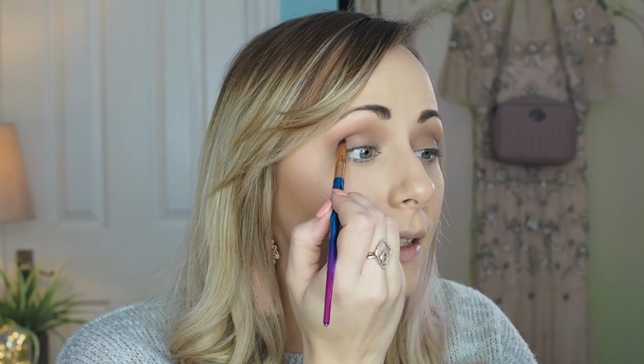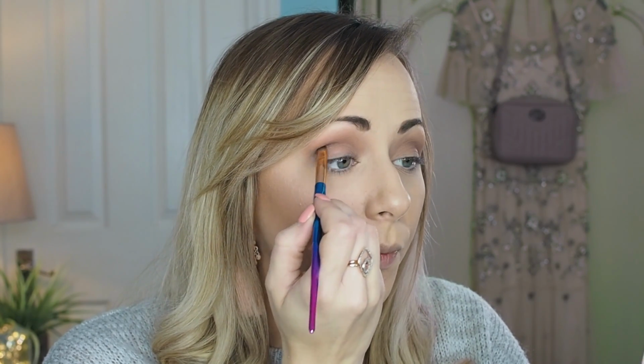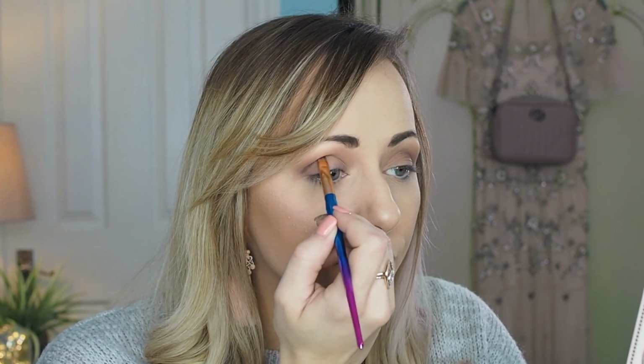What I'm going to do with this is put it directly in the crease. So it's going to look a bit messy at first. I'm going to apply it literally in the outer corners, like so. Obviously, that's not the finished look. I'm going to pull that over as far as my centre eye, probably a bit more. I'm going to repeat on this eye.